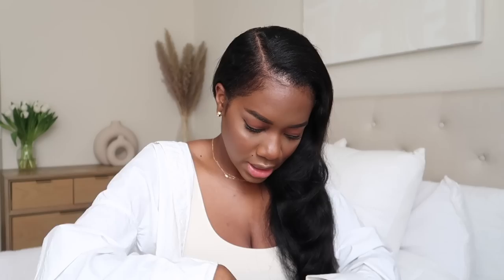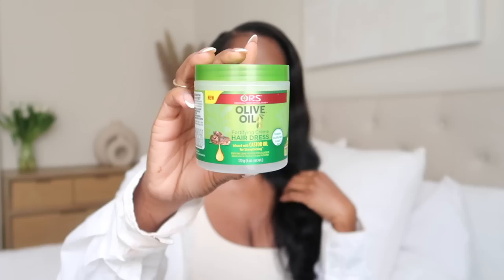I straighten my part a little bit because I love a nice clean part. I've been using this product here. It's the olive oil hair dress, and it's what I use as the edge control. Just place this on my edges directly. Yeah, and I kind of just put this all over. Then I'm going in with a soft textured brush. This bristle is very soft, and I've been using that to kind of lay my edges.